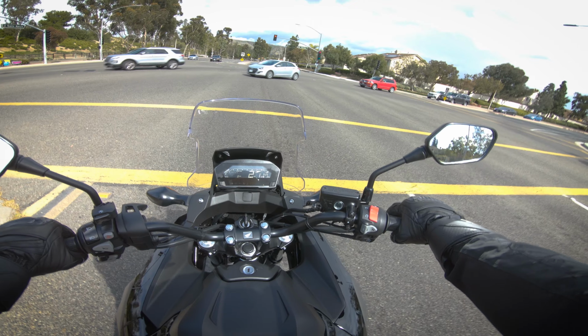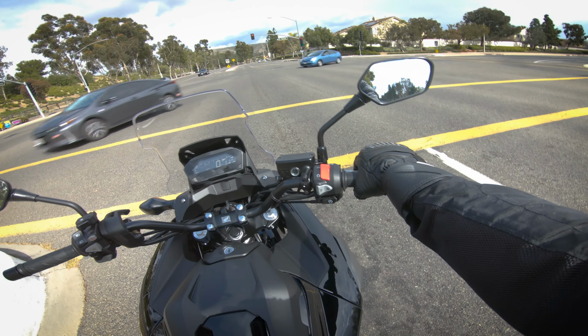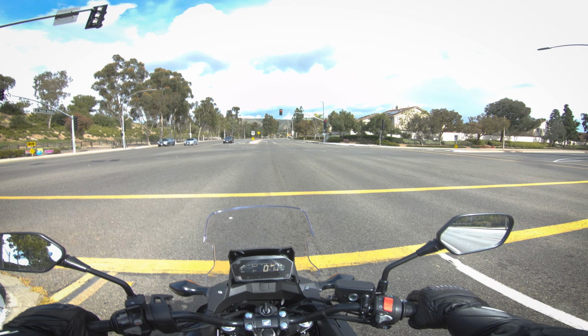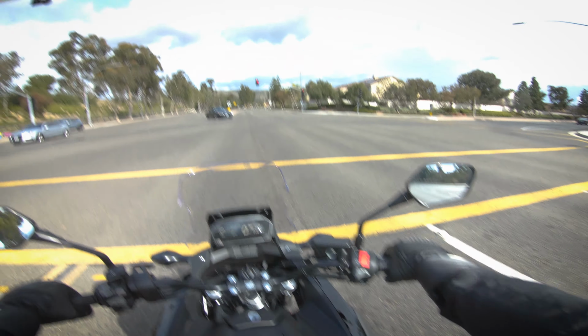You know, you look at this and you think, okay, well, what are you? Because you're not a naked, you're not a standard, you're kind of a sport touring bike of sorts, but you don't really have the teeth to go the long distances. So, what are you? Who are you? I do think that that's kind of one of the craziest things.